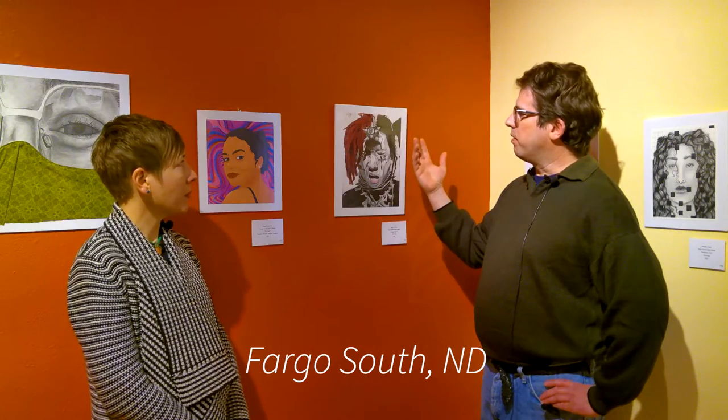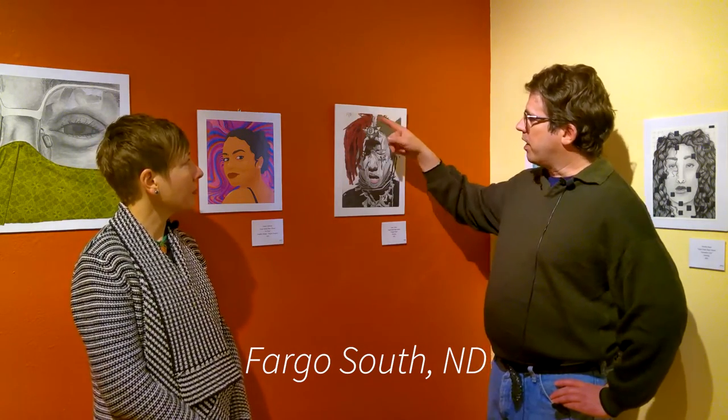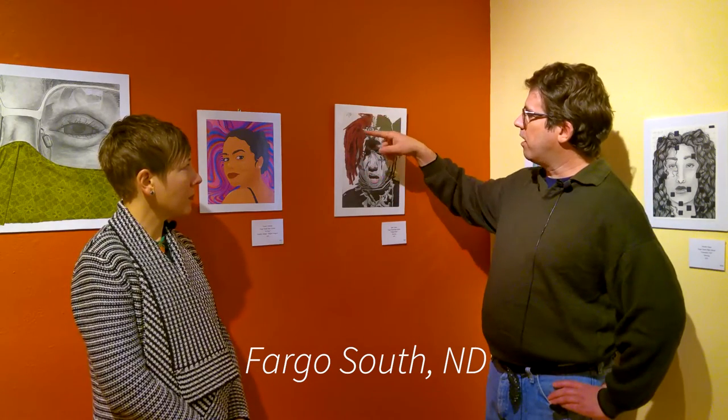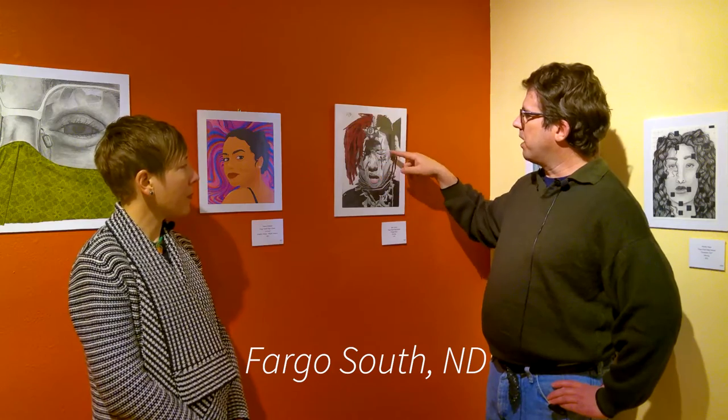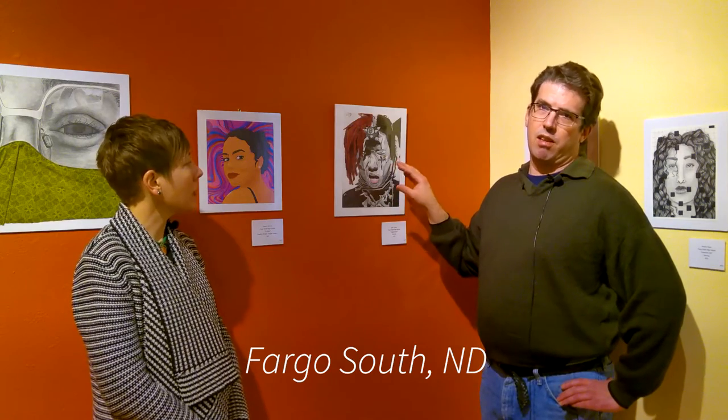One thing I really do like is your minimal use of color, and it kind of creates a little looking pattern, like a little seashell kind of shape with the reds and the pinks, and that's something that makes this piece a lot more interesting than if you would not done that.